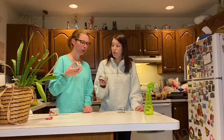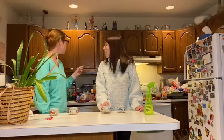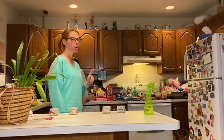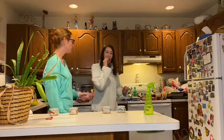I need more cookies. I like this one better. I like this side better. Which one do you like? B. I like B better. I couldn't really taste a big difference though. I think the Oreos were a little bit creamier in the filling. The Target ones were not that bad.